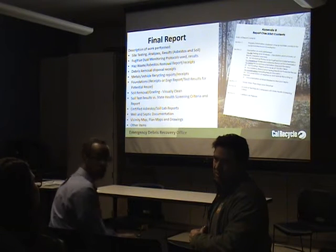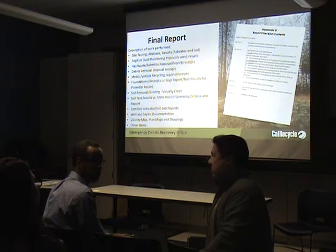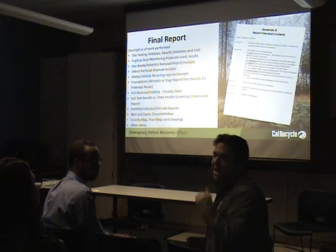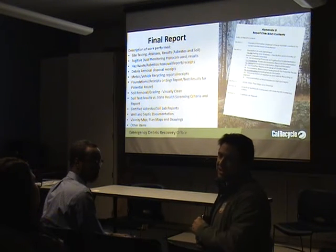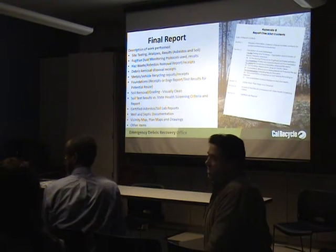Without a HAZWOPER, correct, but still wearing PPE as appropriate, which is generally level C. With the mask, with the Tyvek, with the gloves, steel toe boots. Yeah, okay. In lots of water.